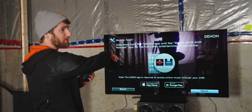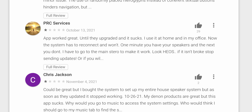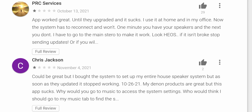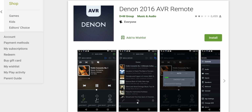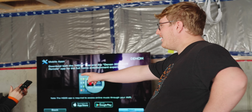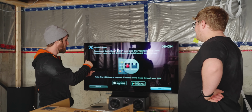Yeah. The app that they ask you to install, HEOS or whatever that is, has 3.1 stars. Yeah. With almost all the new ones, 1 star, 2 stars. This used to be great, now it's terrible. And Denon 2016 AVR remote has 2.3 stars. Hey, that's the same app I use for my $100 receiver. How do you screw up a remote?